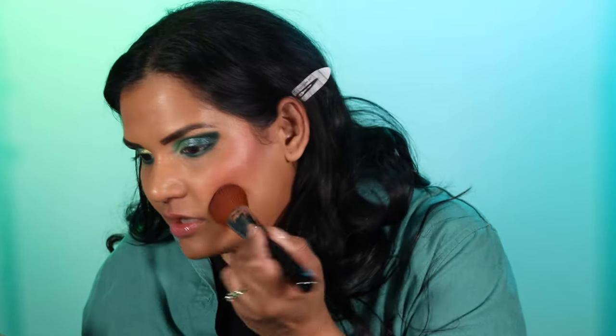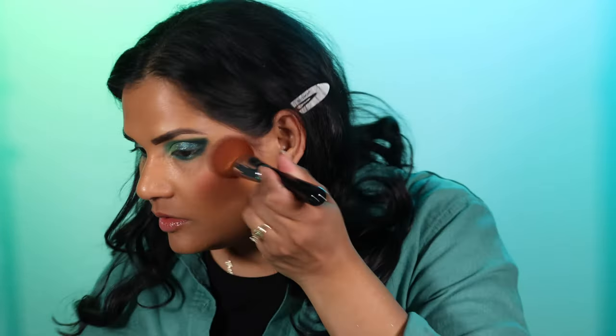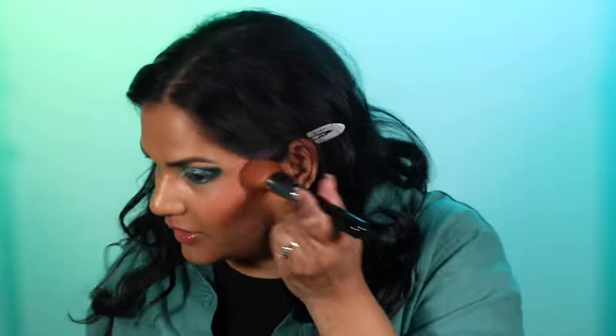It's very lightly pigmented, but that's okay. I'd rather build it up than be completely overwhelmed. Okay, pretty. Is it blowing my mind? It's okay. I feel like I was just so taken aback by those house blushes, so it's nice. It's nice. Am I slowly converting back to being a powder blush girly? Who knows? Time will tell. But I think that's all the blush I want to put on.